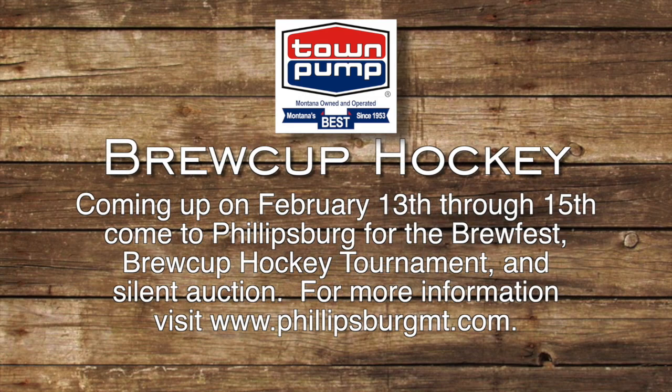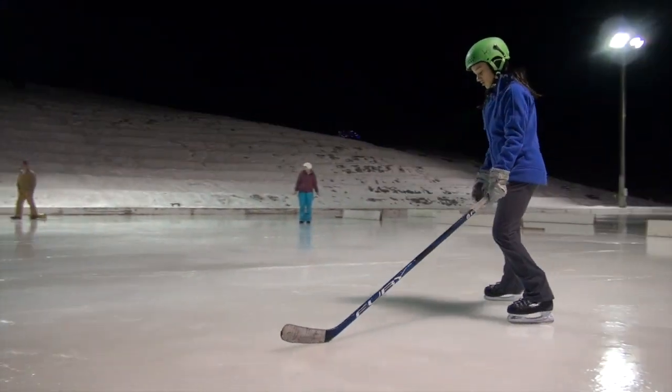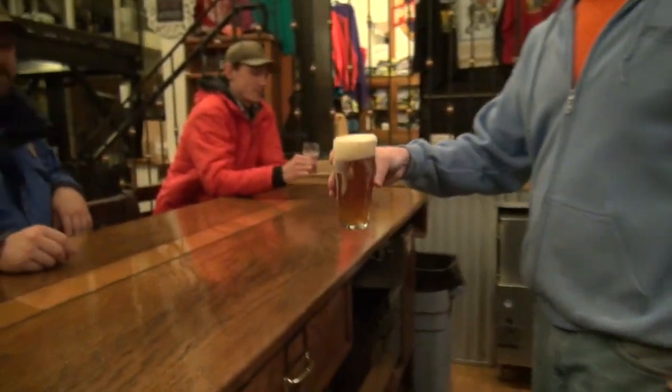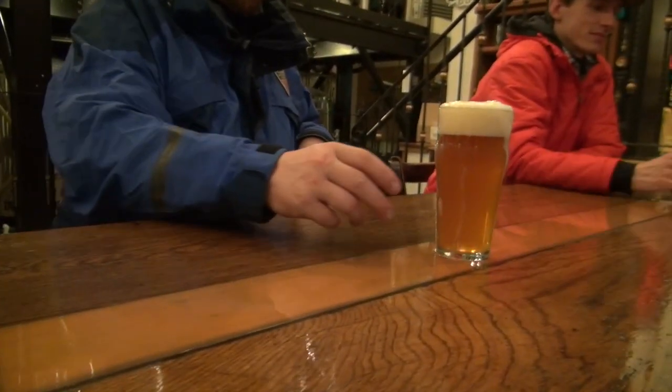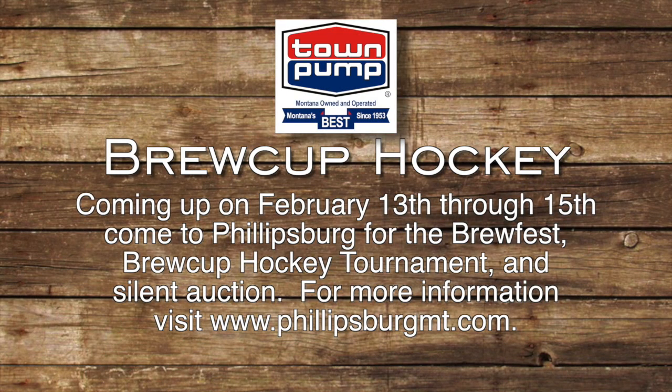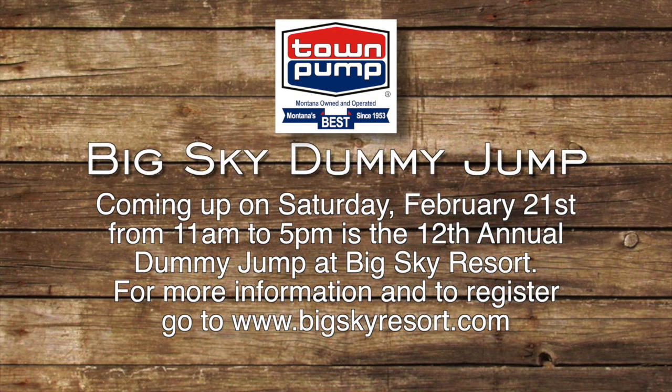Come up to Phillipsburg and enjoy the crisp, clean air and play a little hockey. Coming up on February 13th through the 15th is a Brew Cup Hockey Tournament, Brew Fest, and Silent Auction. Enjoy a chili feed and local microbrews as teams from across the state compete. For more information, contact the Phillipsburg Chamber of Commerce at philipsburgmt.com.